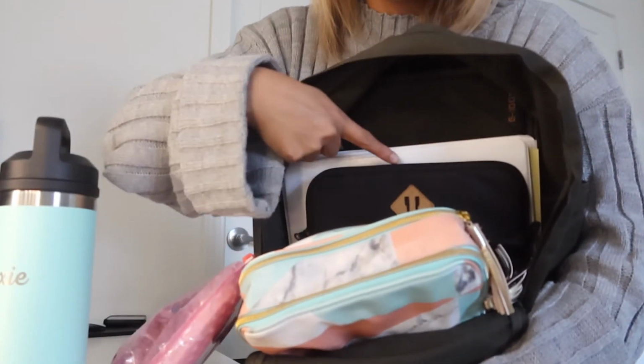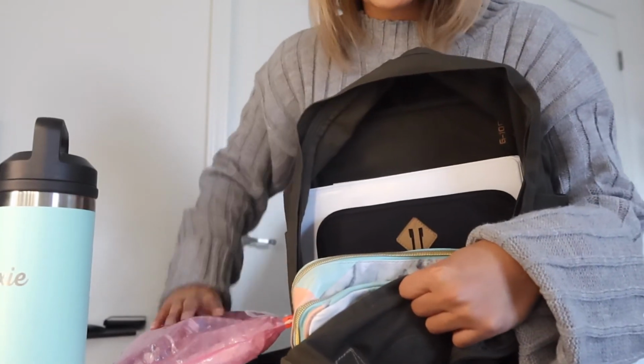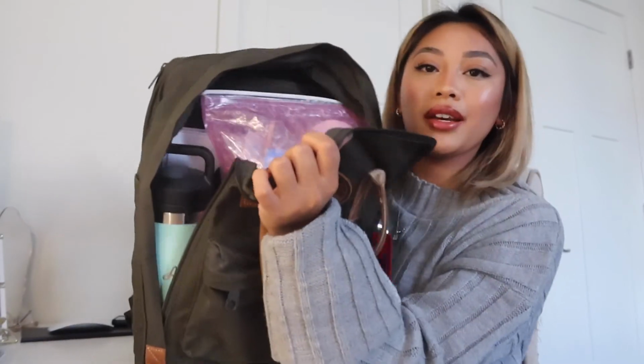Did you guys want to see again? So, binder in the back, iPad. This pouch goes down at the bottom, and then this pouch is gonna go on top, like that. And then we're going to close this up. So, what's cool about this backpack, oh my god, my camera's about to die, is it has this little insert right here. Okay, I can't fit it in there, so I'm gonna try the other side. Okay, it doesn't fit there, so I'm gonna just, there you go, that fits. Yay. So that's how my backpack looks right now.